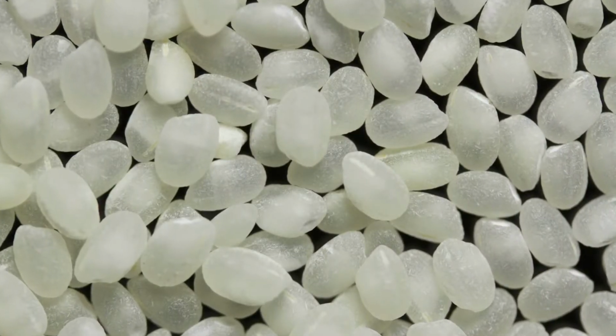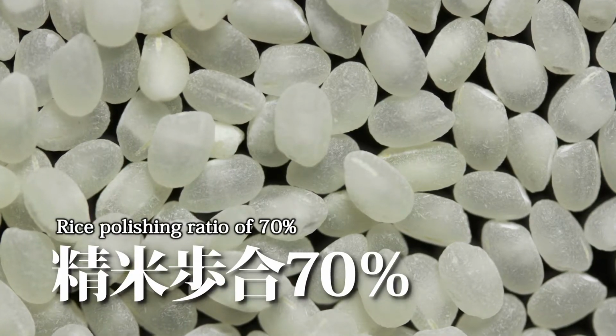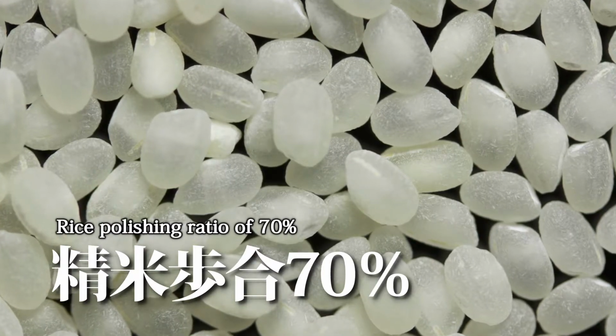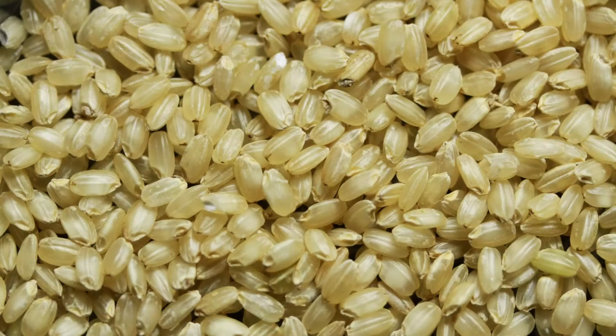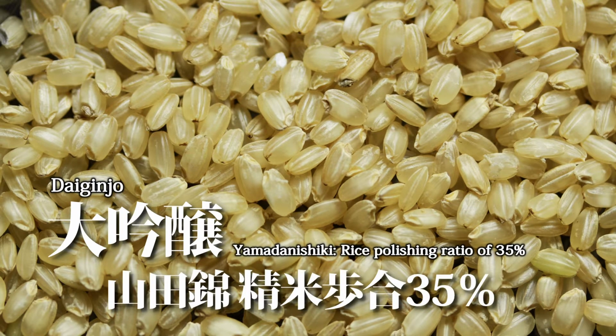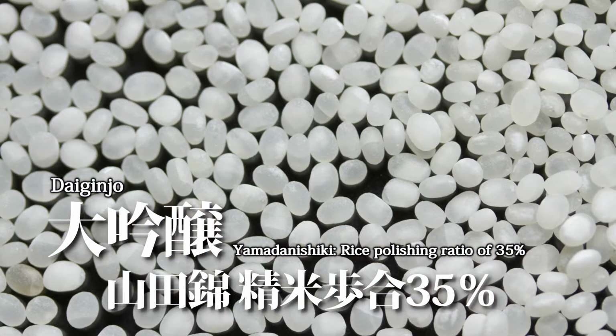In sake brewing, the rice polishing ratio is normally 70%. In other words, 30% of the grain is removed. The rice polishing ratio for Nabedana's Daiginjo, made with the highest quality Yamada Nishiki, is 35%, which means 65% of the grain is removed.